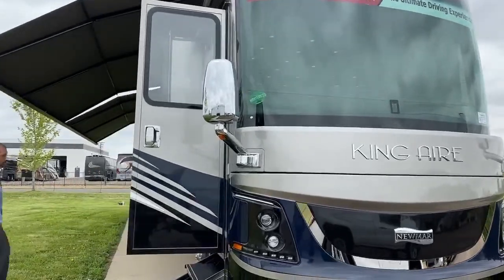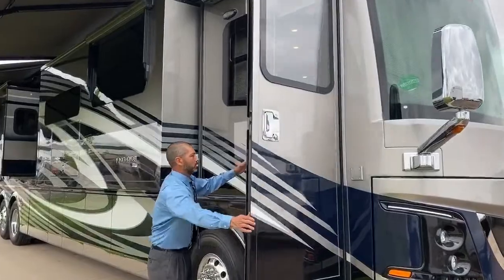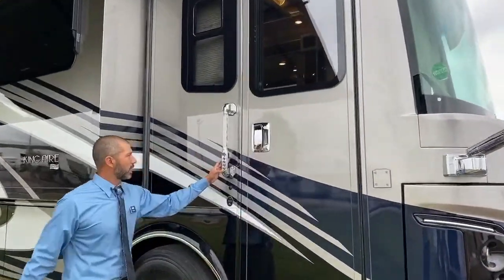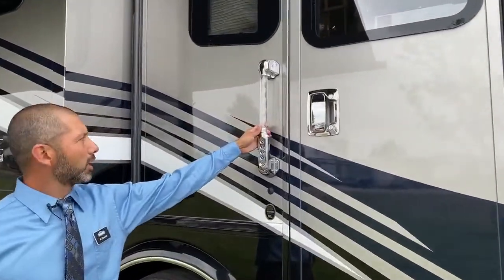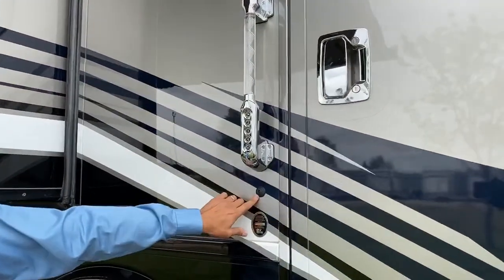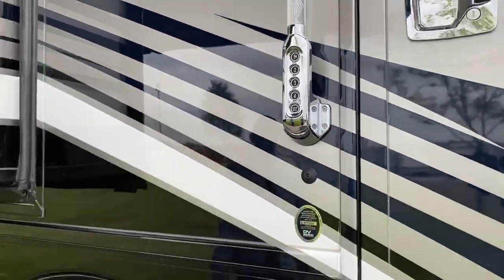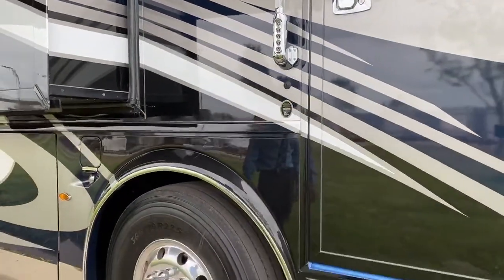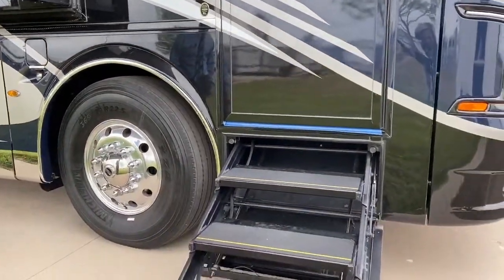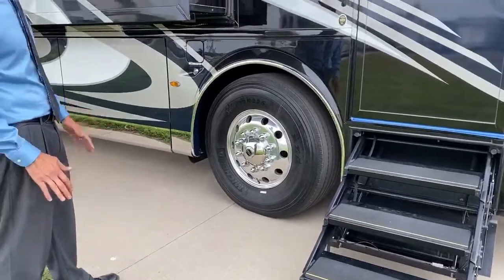As we walk around the side here, I'm going to shut the door so you can see right up front. It's got a grab bar, doorbell, and keypad. It also has a doorbell cam, which we will demonstrate later on. It's got hydraulic steps. They do have pressure sensors to keep them from being damaged if you park close to a curb or if you're on uneven terrain.